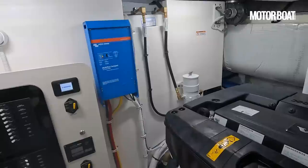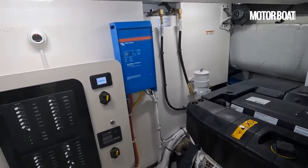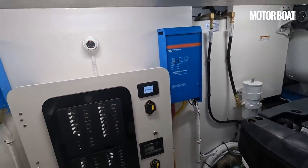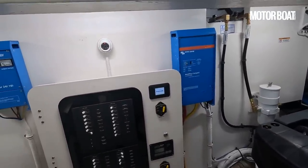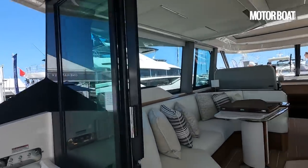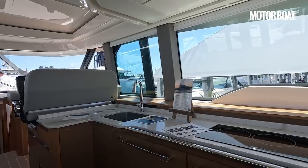And of course, these can be cross-filled from port and starboard, and you don't have the problem of two tanks cross-filling. It all goes into one tank. Now, of course, you can see little IP-based camera that views from the helm. So, stepping through into this fabulous saloon, there is no detail missed.